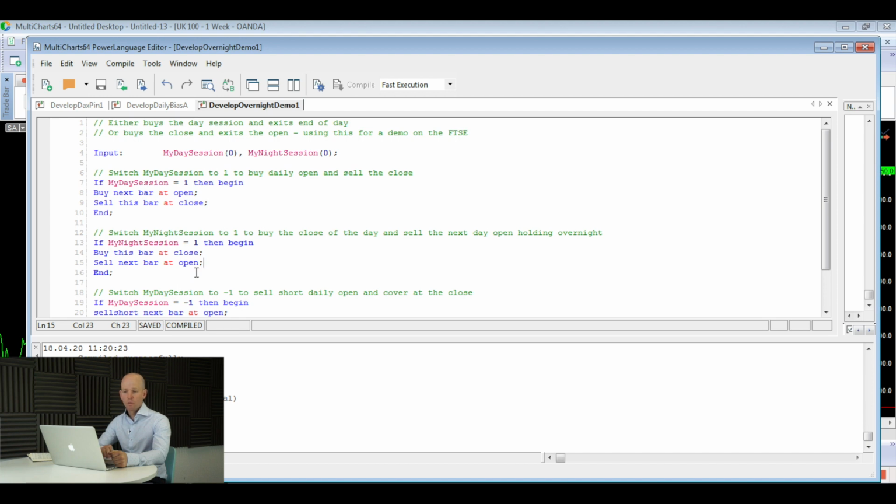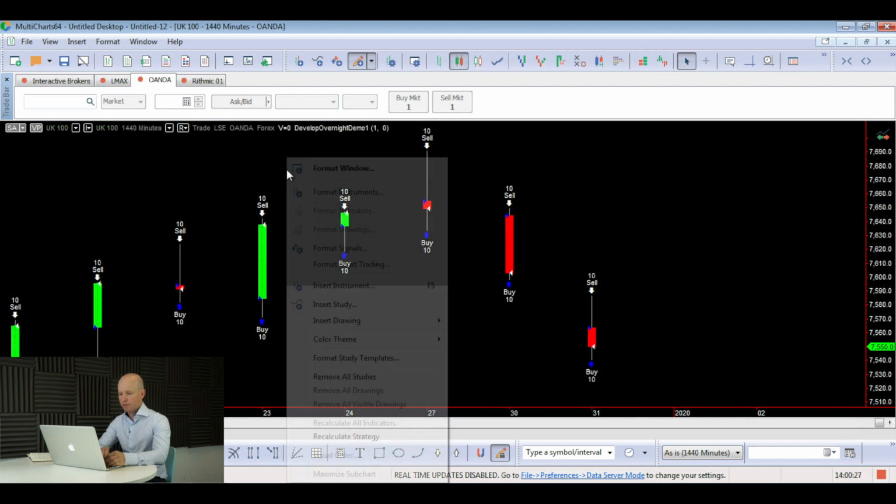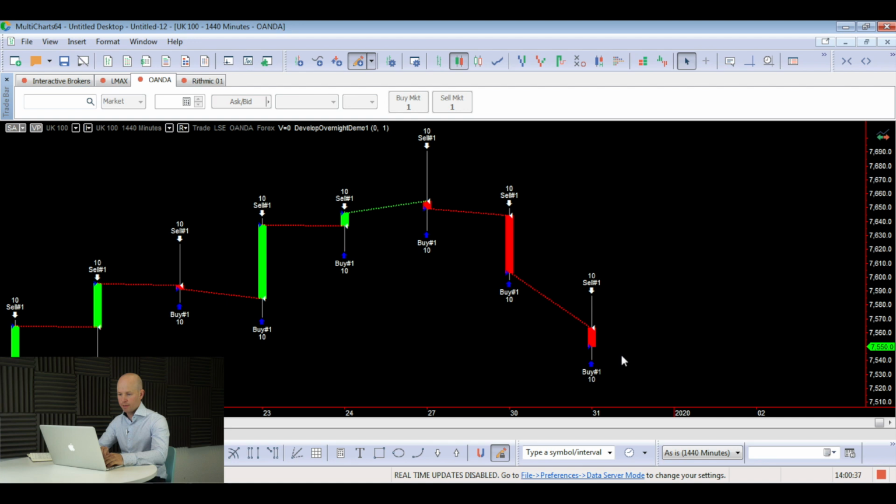So that means we're going to buy it as the market shuts, hold it overnight, and get rid of it as soon as the market opens. So we're exposed to that overnight risk. And we switch the input. So we're going to switch now from day session onto night session. And we'll see the trades appear on the chart.